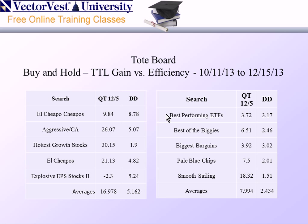Running these searches, we see the best performing ETF search made a gain of 3.7% with a drawdown of 3%. Best of the biggies, up 6.5 with a drawdown of 2.5. Biggest bargains, up almost 4 with a drawdown of 3. Pale blue chips, over 7% with a drawdown of 2. And smooth sailing, up 1.8% with a drawdown of 1. And we see then that we had an average gain across all the portfolios of 7.99% with an average drawdown of 2.43%. And what I can see easily is that, on average, I have about half of the gain, but I also suffered half the drawdown.